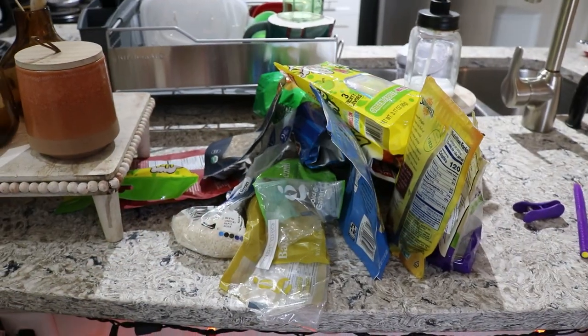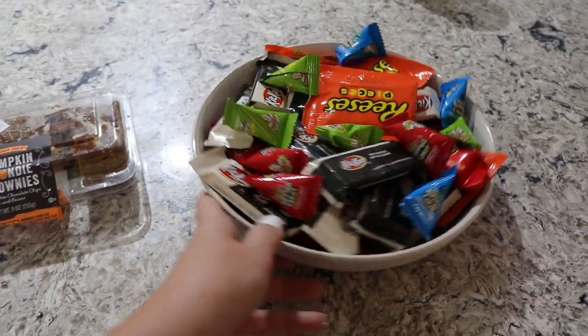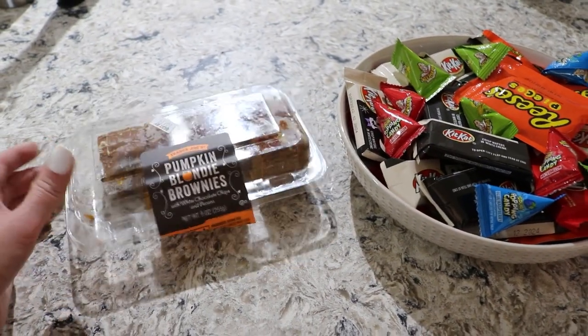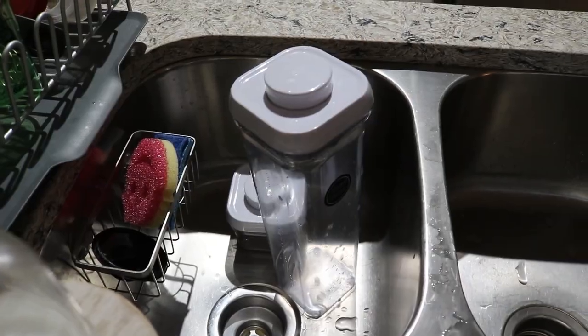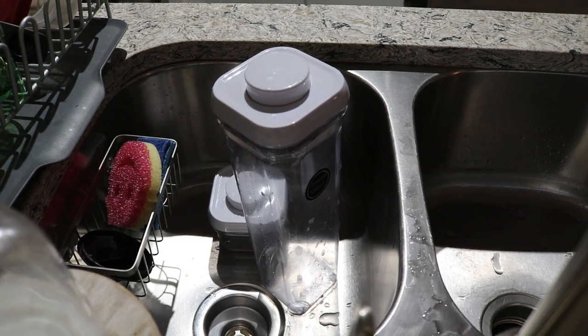This is my pile of trash of things that have expired. And we bought some Halloween candy, so we've got a whole bowl I've poured of Halloween candy. We literally still have more. This is just an extra dessert thing I also bought this week. Then I cleared out a couple of these containers as well, which I'm going to wash and then I'll put away with the extra containers.